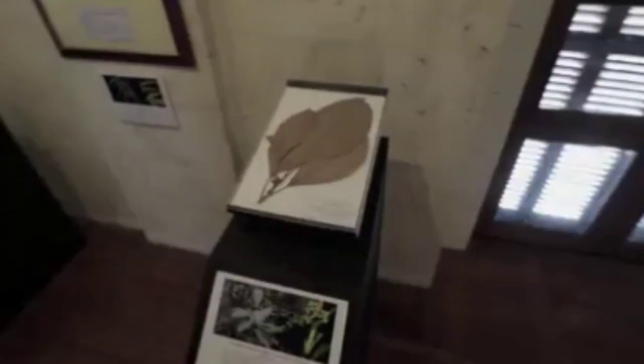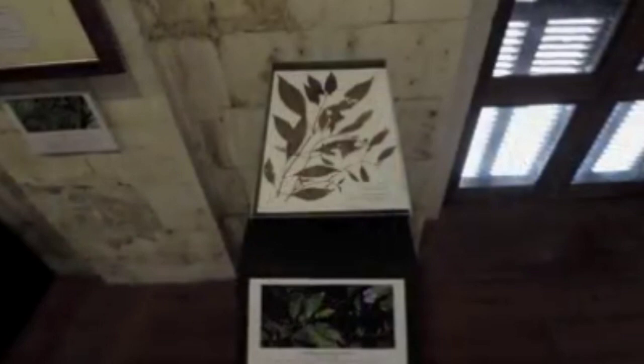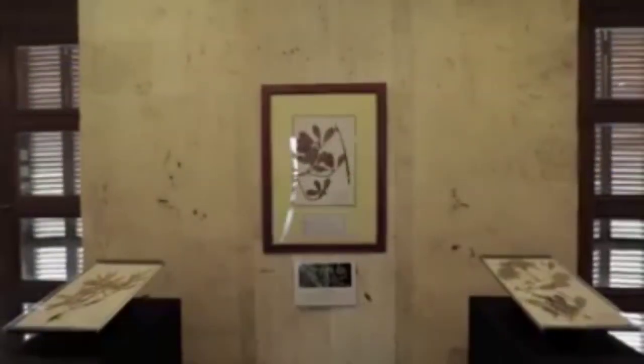The Natural History of Bohol Gallery exhibition features specimens and a diorama, offering a glimpse of Bohol's geological and paleontological treasures, as well as the island's unique and diverse flora and fauna.